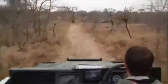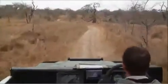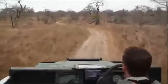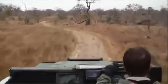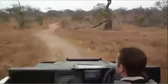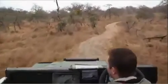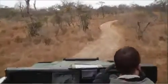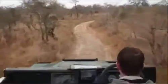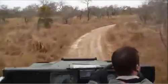Male leopard. This is Mishu. Mishu, there we go. Mishu has been spotted. He is just off Elephant Skull, close to Twin Dams Road.